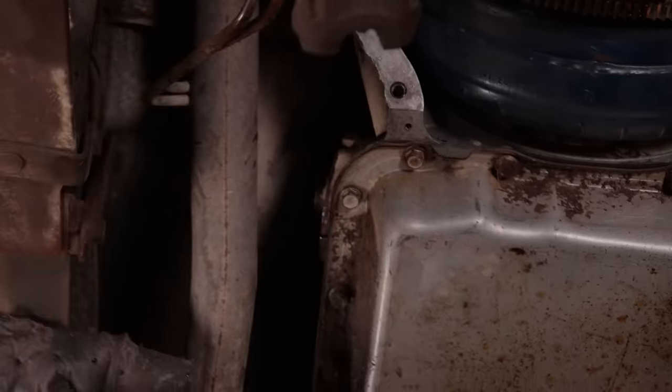The first thing, though, to be installed is gonna be these studs right here. A little black RTV on these studs. One nice thing about this kit is the way the water passages are sealed. They use these O-rings, which makes installation nice and easy and prevents leaks. Put a little anti-seize on there.